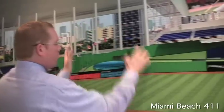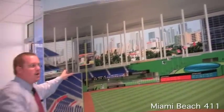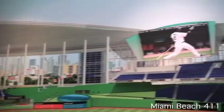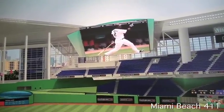So if you can imagine now, this home run piece goes into effect. All of our ribbon boards, our scoreboard, jumbotron, and center field all kind of comes together and just takes the entire ballpark and makes it come alive. Awesome. So it's really an amazing feature.